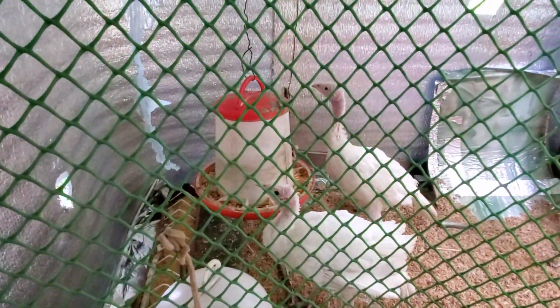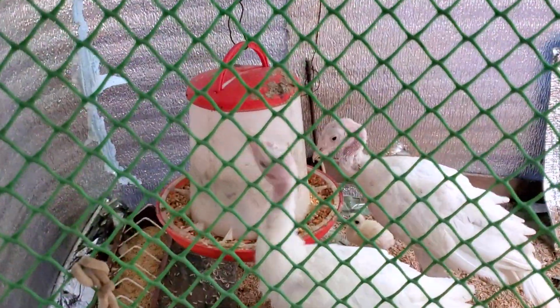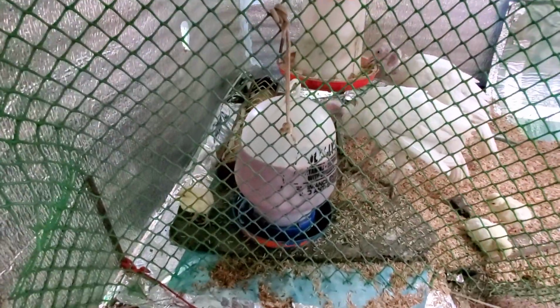So I put some bed there. It's vitamins and minerals for newborn or new hatch chicks. And the other food there, I put in the hanging container. That's for the big 5 months old turkey. So the food for the newborn is there on the ground.